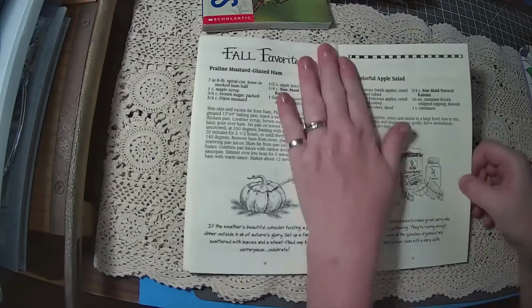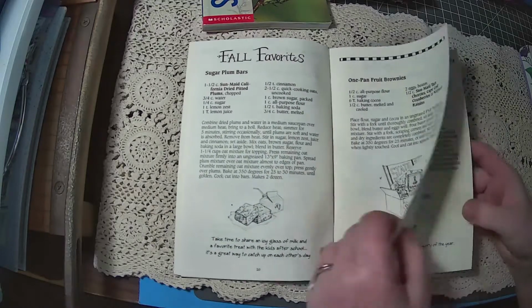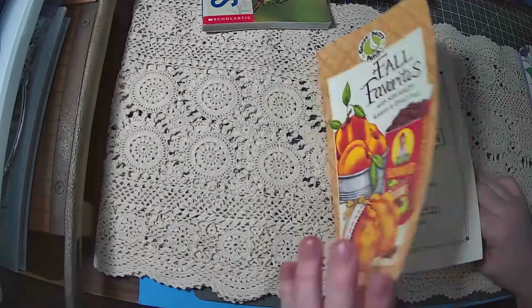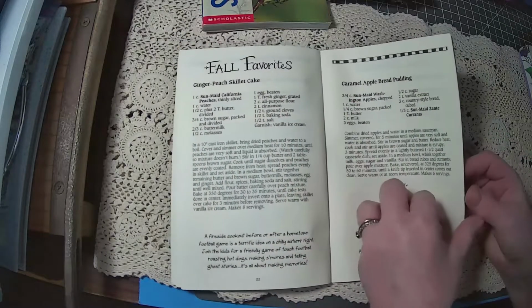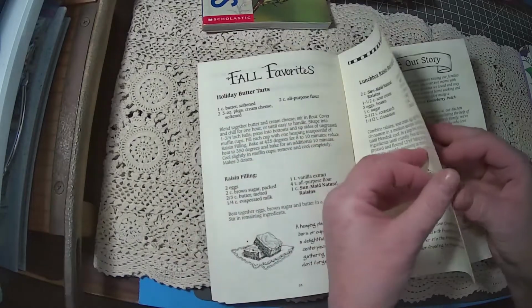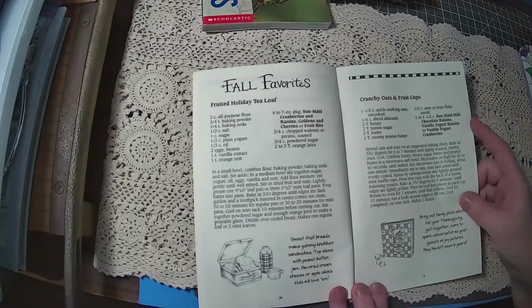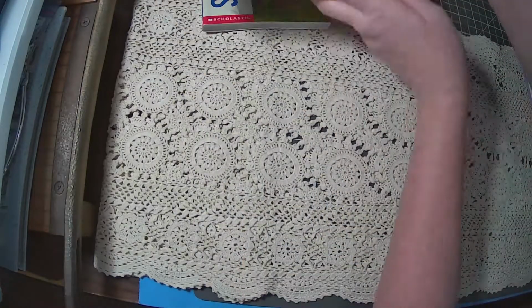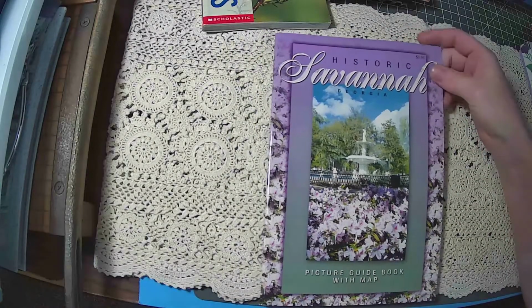So yeah, I'd say if you see this one, grab it, because I bet you can get it for nothing. It's a free cookbook from Sunmaid. Sunmaid's always putting out cookbooks. This one's from 2007. Keeps sticking. So yeah, I'm sure there's good recipes in here too, but it's the pictures that got me on that one. And then let's see, this is historic Savannah, Georgia.